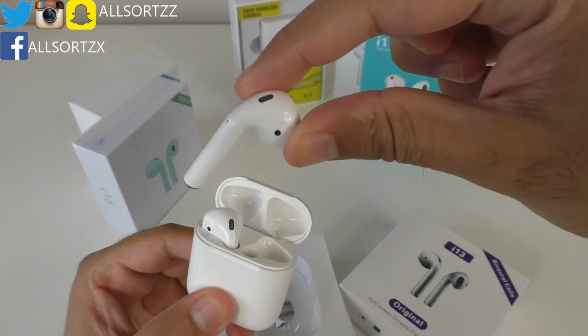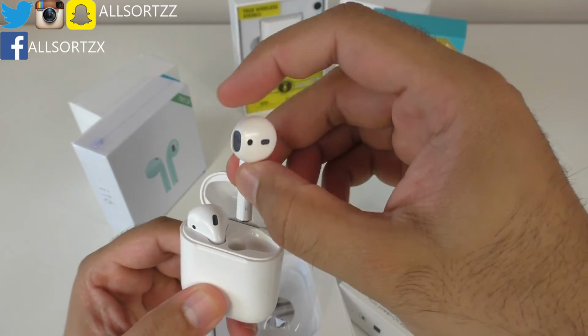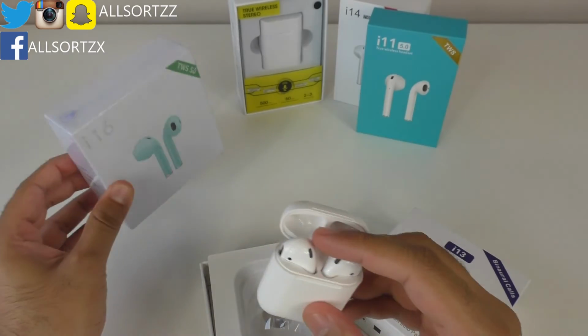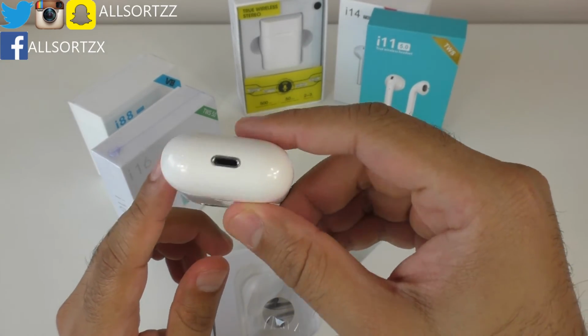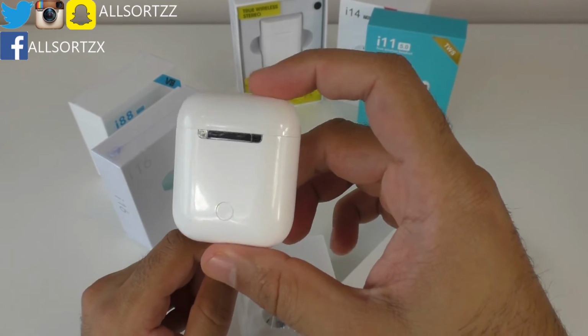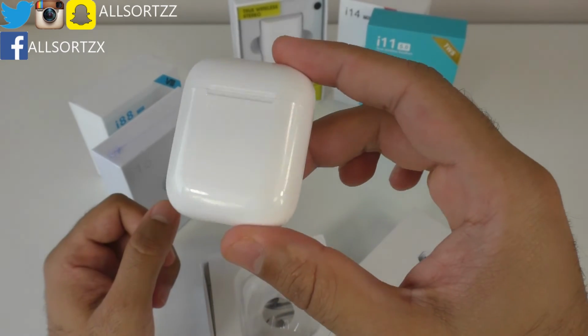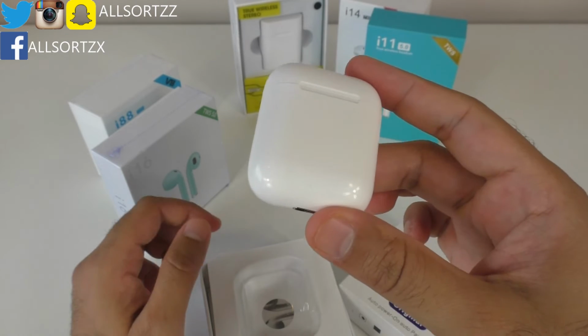Look at the design, it's nice, a 1-to-1 copy as well, as you can see. All of these have touch controls besides the i16s, just to let you know. It does take a lightning connector as well, so it is like a miniature replica of the originals, and these actually cost £20 as well. So all of these are cheap, but it all depends how much you want to spend.